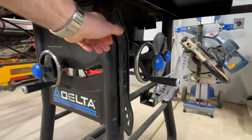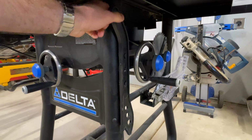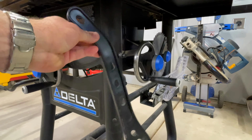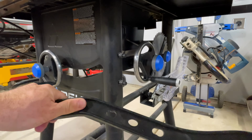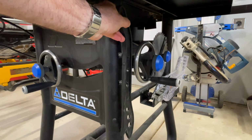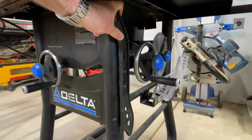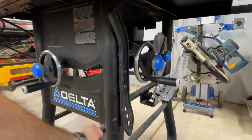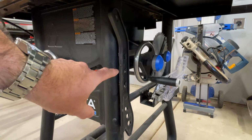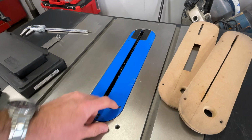Push stick on the Delta is here. It locks in. You can see it's real positive. It just slots in. It's a basic plastic push stick. There's nothing wrong with it. It is in a convenient location, but probably not the best or most convenient. Once it locks in, I mean, it's on there. It ain't going anywhere.